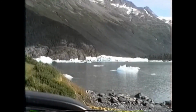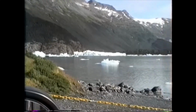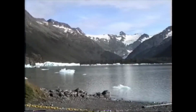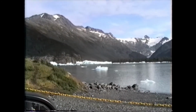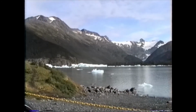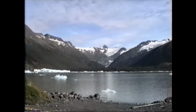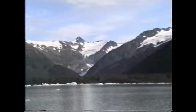I heard the lady say that one of those chunks just calved like yesterday. I don't know which one. She said it had changed more in the past 2 days than it has in a long time. Interesting. Okay, let's go on out.